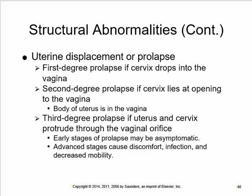Now, we can also have prolapse. So prolapse is when the vaginal walls become weak and they start to turn inside out. The vagina starts to be like a sock that's being taken off. So if the cervix drops down into the vagina, it's called a first-degree prolapse. If the vagina turns right inside out and the cervix goes all the way to the opening of the vagina and the body of the uterus is surrounded by the vagina, so the vagina is basically half inside out, that's called a second-degree prolapse. A third-degree prolapse is if the cervix and probably part of the uterus actually protrudes through the vaginal orifice.